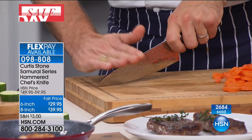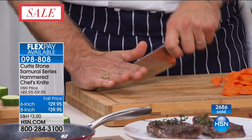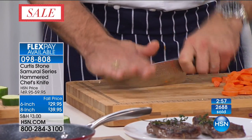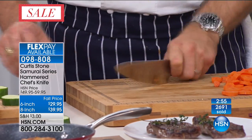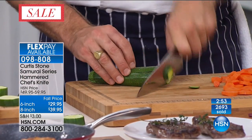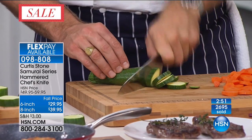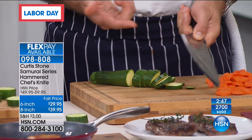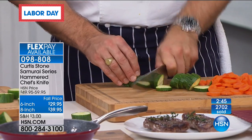You keep the front of the knife grounded. So this is how you chop, by putting your hand there and just chopping up and down like that, right? If you're doing parsley, for instance, that's how you do it. If you're cutting a vegetable like a zucchini, you just get that rock down and it becomes really easy when you have the right blade and we're telling you exactly how to hold it. Just wait till you get these at home.